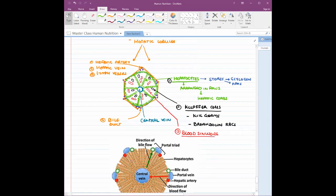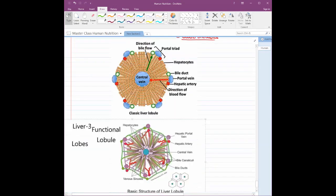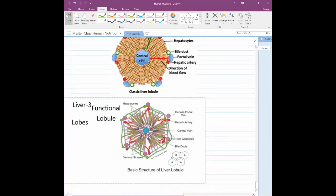This is a representative diagram. This is also a representative diagram. Actually, you're going to see it something like this. Canaliculi are basically small spaces, small openings. Here you can see bile canaliculi. These are small spaces for the bile to travel through.